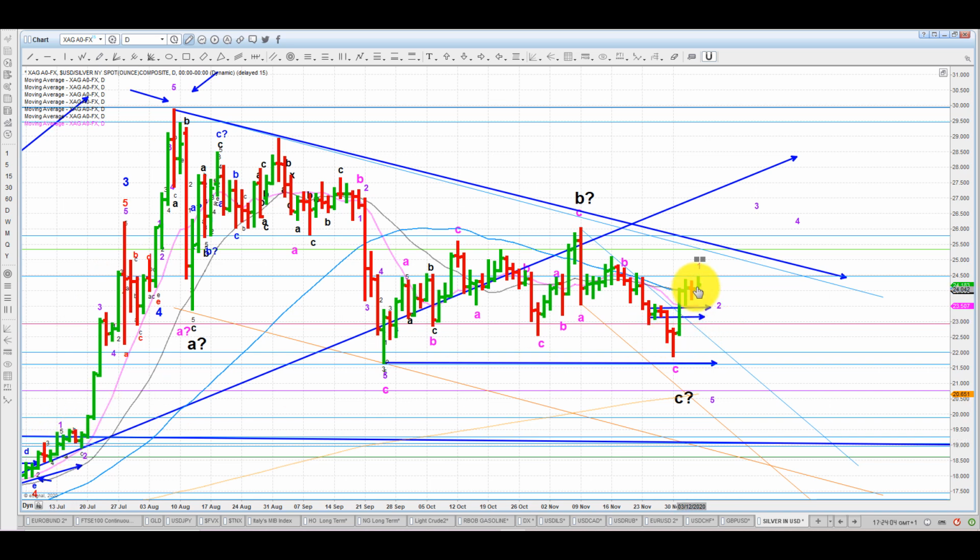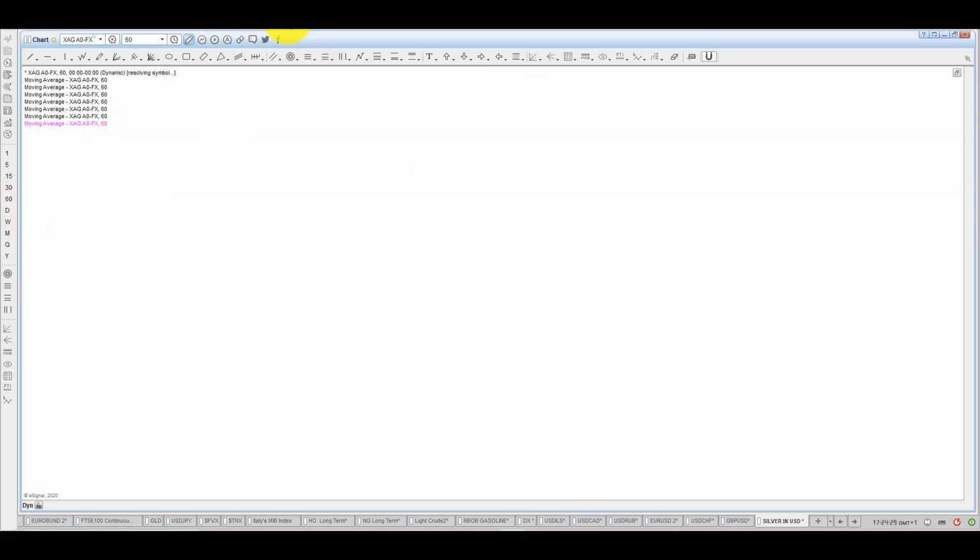You need simply the speed in which it makes that move. How quickly it goes up will be the hallmark of the impulse wave we have been waiting for, and that's going to go on easily for the rest of this year and would spill over onto next year. Surely. Okay, so let's have a look at the 60 minutes.